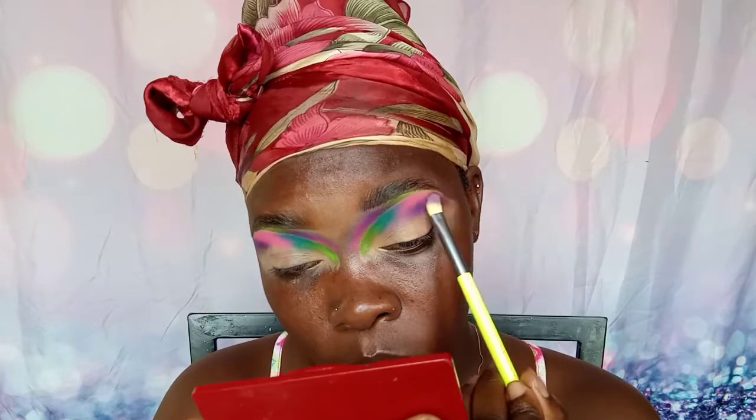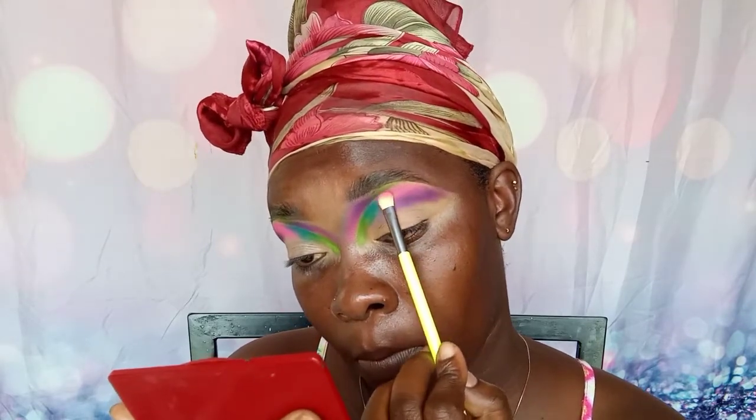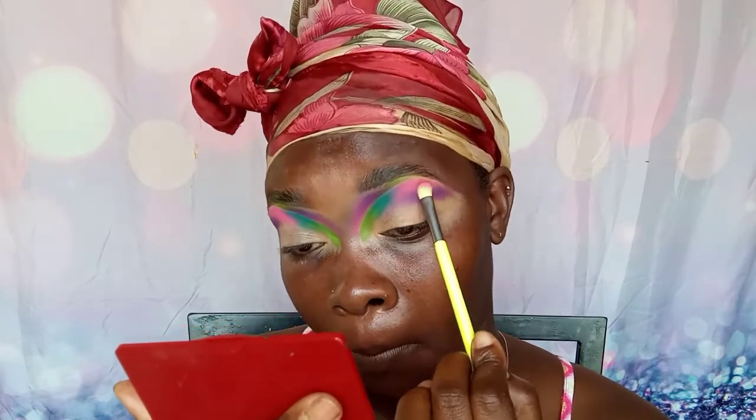If you want it to be blended, like a transition color, you want to get a fluffy brush. A fluffy brush does not pack on, so there's less shadow there. You're laying the shadow there, but it's not as intense. Because I want the shades to be intense, I'm using a flat brush, blending. Of course, we're going back and forth between the two colors to get them blended nicely and seamlessly into each other.